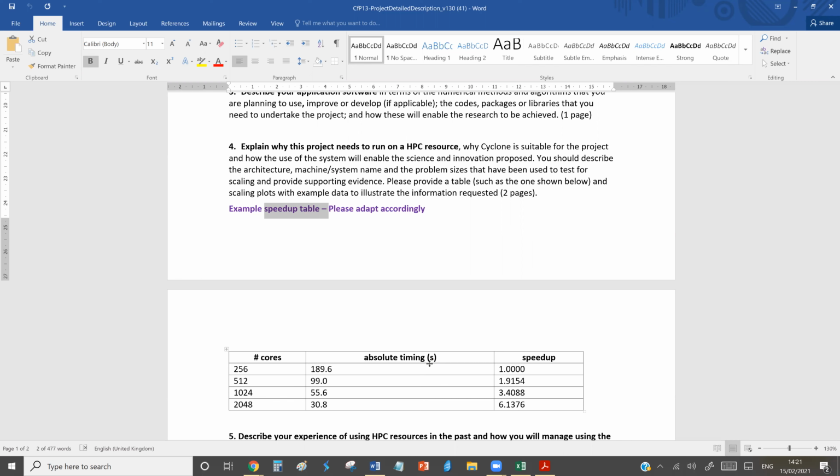So if a person runs on 8 computational nodes, that it actually will be using them correctly. Let me see if I can give you an example of this. One minute, I'm looking at previous applications.